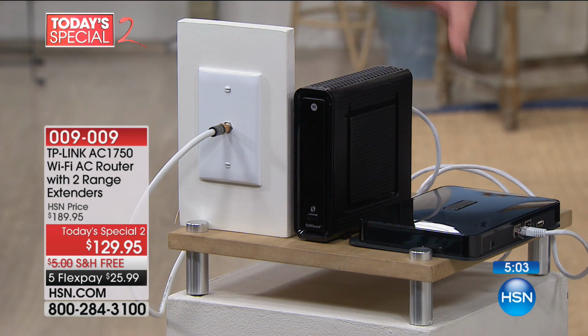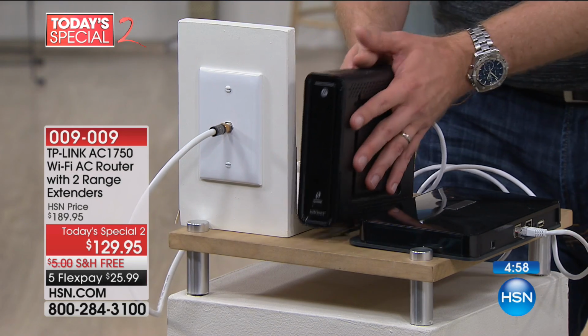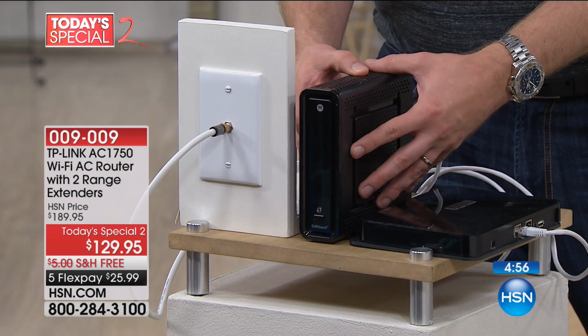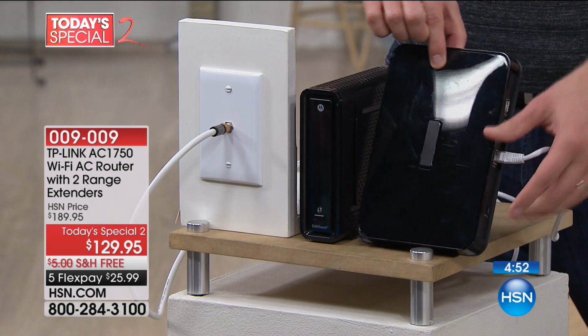It's so easy to do. This is probably what your house looks like. You have a coaxial cable which goes into what they call a modem. This unscrambles the signal, but then it goes to a router. A router is what delivers the internet to your house.